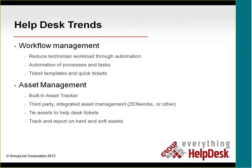Asset management, we do have a built-in asset tracker. We also integrate with ZenWorks, so if you have that information or are using Zen, we have that link for you directly from the ticket, so you can tie assets to help desk tickets, run reports to find your most troublesome assets, whether it's a type of asset, hardware or software, anything like that. We can help report on that, as well as we have a remote control piece as well. Again, directly from the ticket, we can access the ZenWorks management page or remote control.